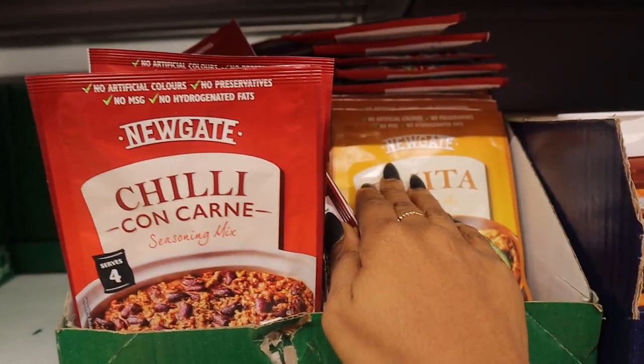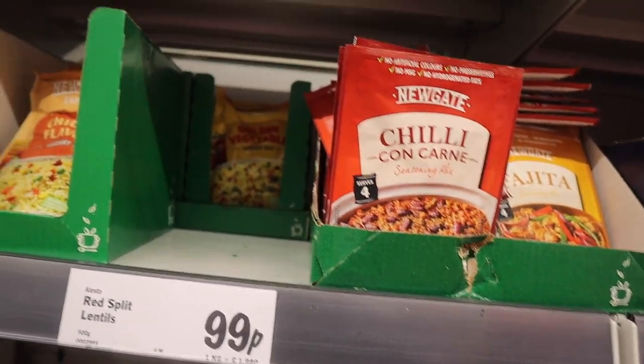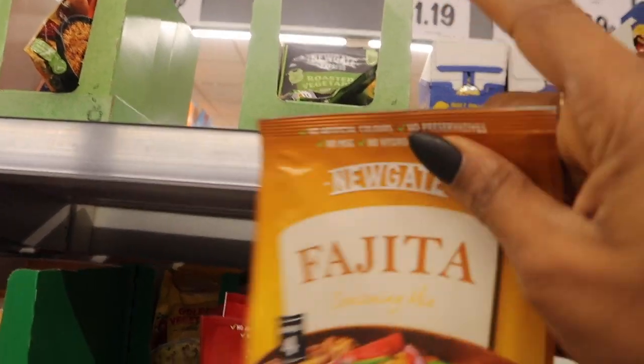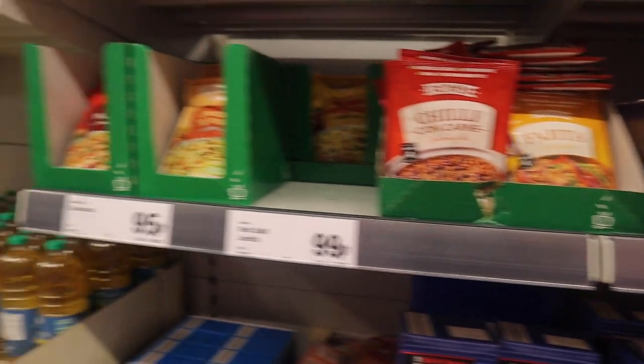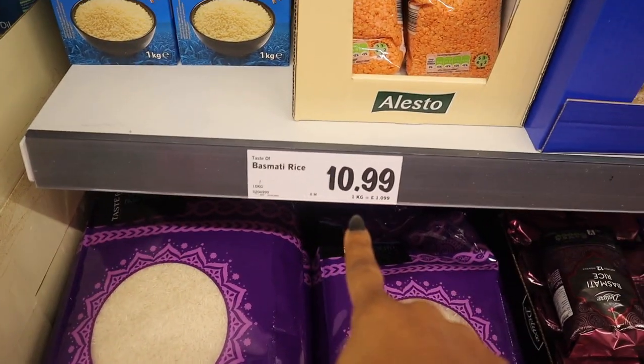I love this seasoning. Oh my god. Fajita seasoning. I love it. And it only costs 17 pence for this. I have a bag of this. This is 10 kg for £10.99.